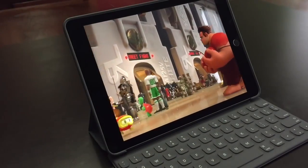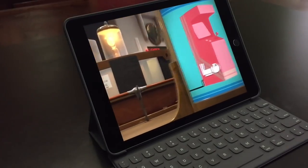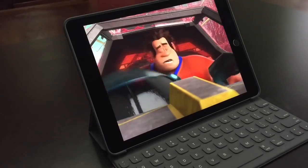One of the most impressive things about the new iPad is actually the display itself. It's the most advanced Apple's ever made, and you can certainly tell. And the sound quality on this thing blew me away.